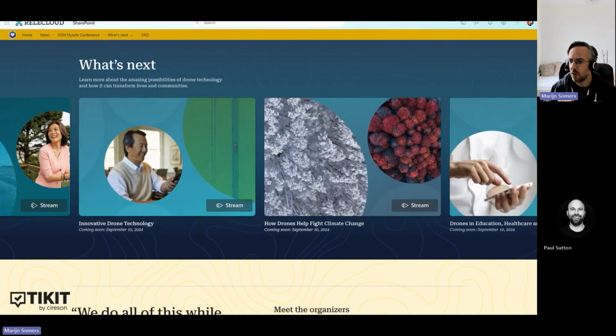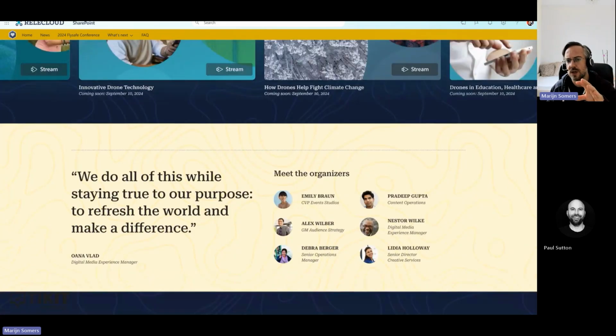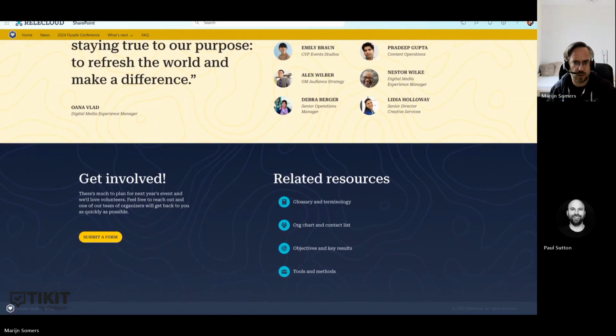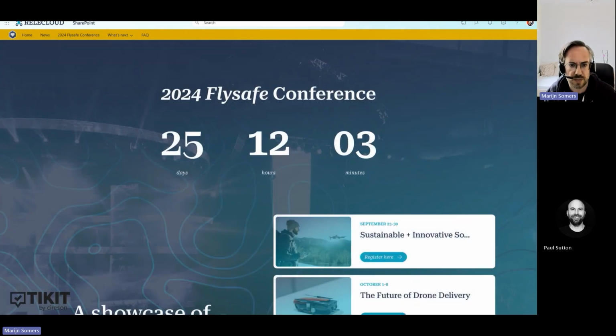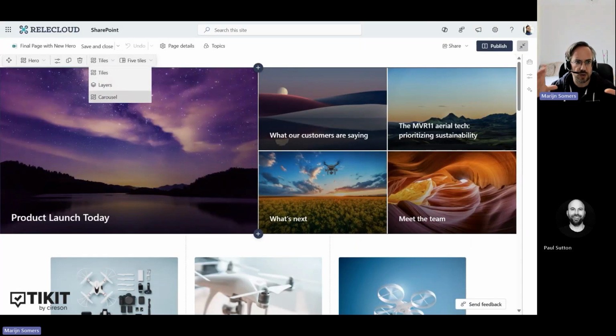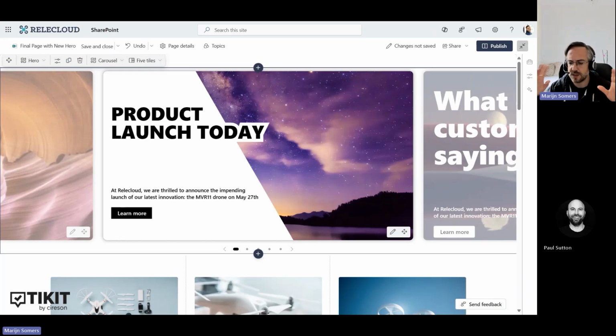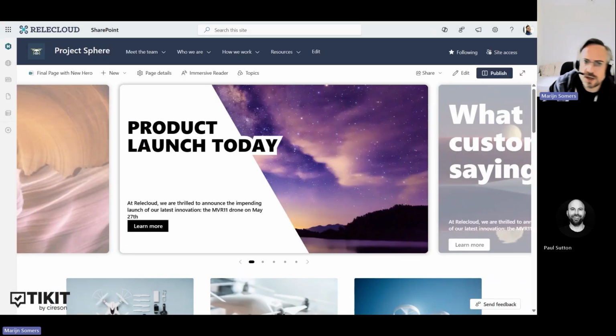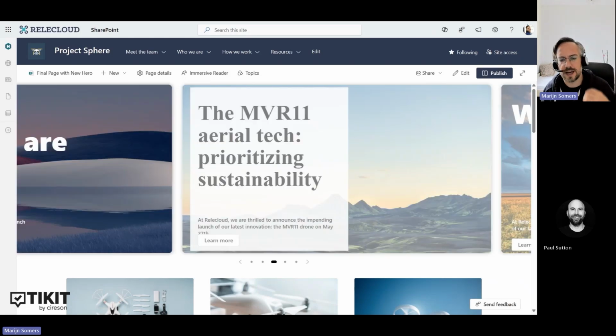Now, this is a little overview, and we are going to deep dive a little bit into all the things that you see and all the specific things that are going to be different. So first of all, our hero web part, the hero web part that you know with the tiles, is going to get a carousel. To be honest, this is the one thing that I don't like.